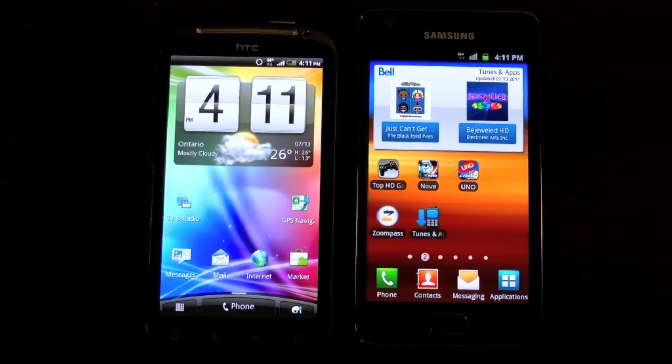So these are both Bell devices, both running on a very fast carrier. I'm sure you'll make the right decision, but I hope I helped you out along the way.